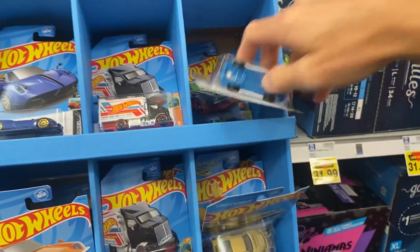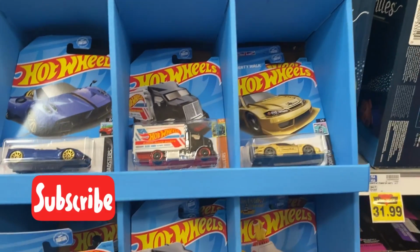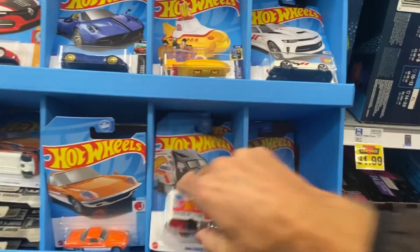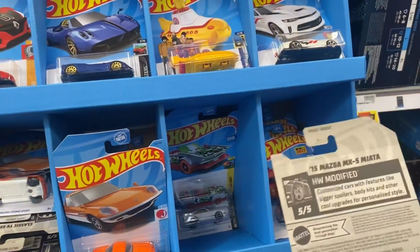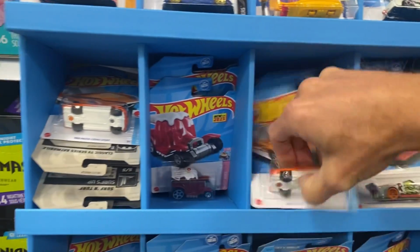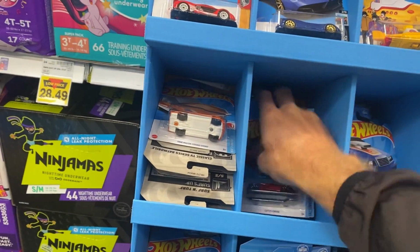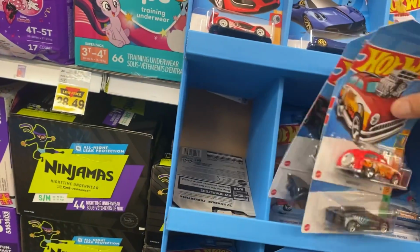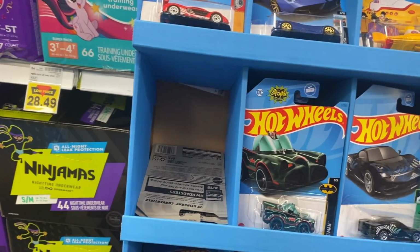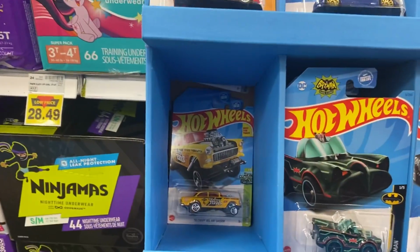So let's see if there's another Renault in here. There's one that I really like, super popular, the gold Silvia S15 Liberty Walk. F-Case, not a bad case, when I recall. Yada, Carrera, Cosmo, it's hard to do this with one hand. The Bel Air gasser back there.